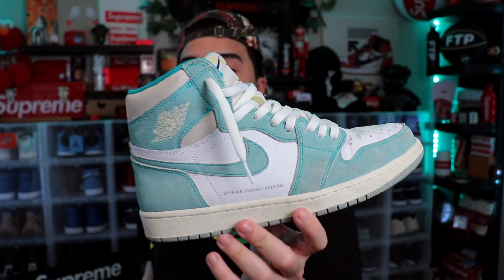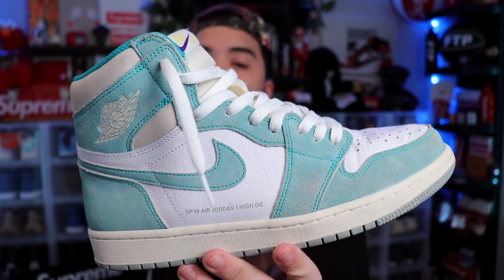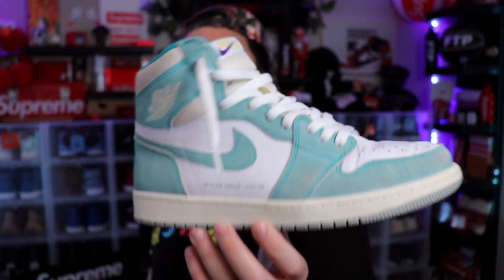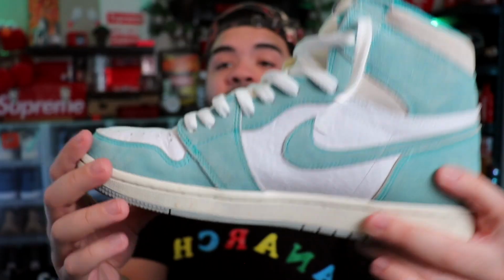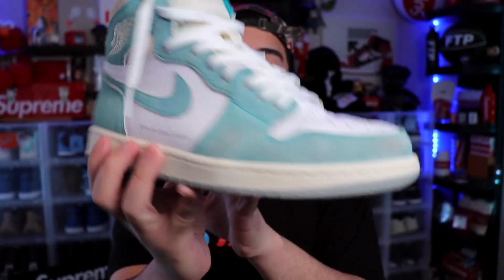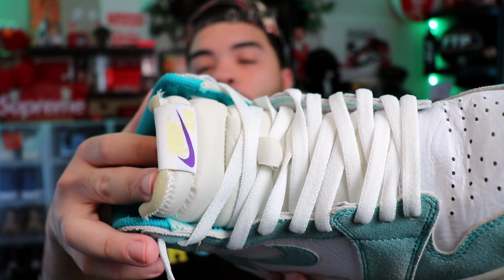Turbo Greens, which is an iconic Jordan 1 in my opinion. I feel like when this dropped, not a lot of Jordan 1s were looking like this. I actually wore these a lot. They even got some sauce on the side. I'm gonna have to clean these a little bit. You even get those exposed foam hits on these.